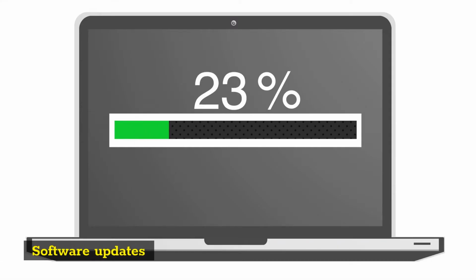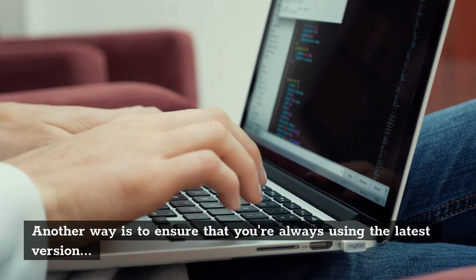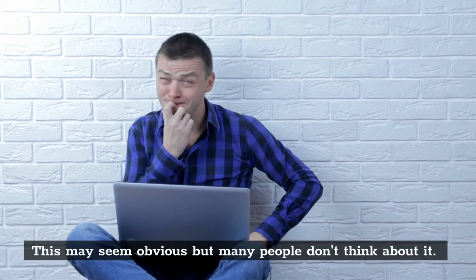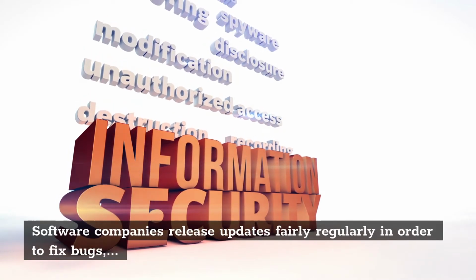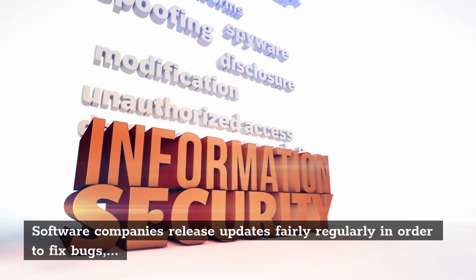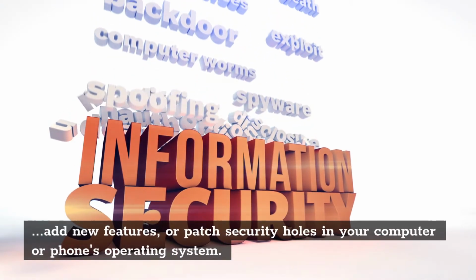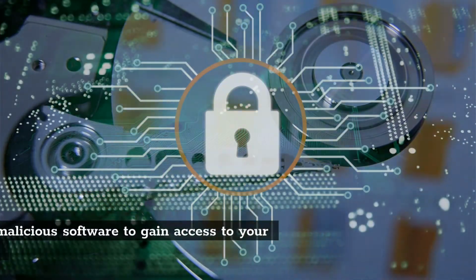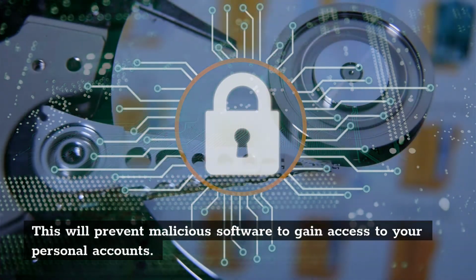Software updates. Another way is to ensure that you're using the latest version of the software you're running or update your operating systems. This may seem obvious, but many people don't think about it. Software companies release updates fairly regularly in order to fix bugs, add new features, or patch security holes in your computer or phone's operating system. This will prevent malicious software from gaining access to your personal accounts.